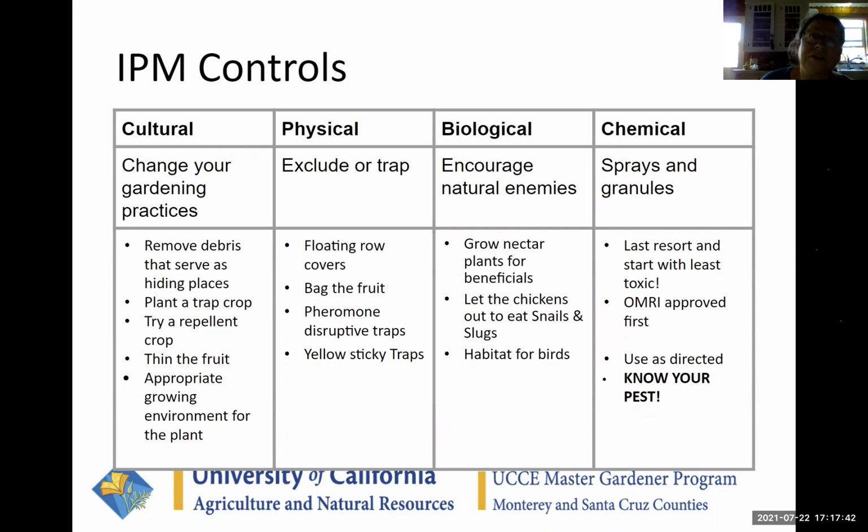Thinning your fruit. You can overtax a fruit tree, for example, if you leave too much fruit on it. Not only can you break the branches, but you're taxing its strength and its nutrient load. And so thin, and have the appropriate growing environment for your plant.